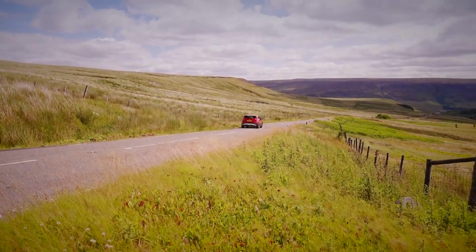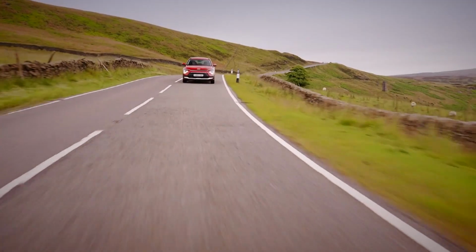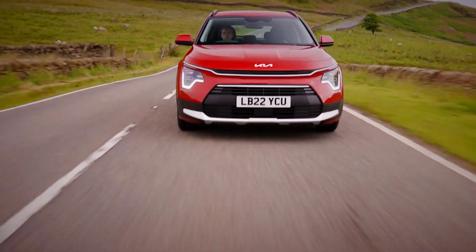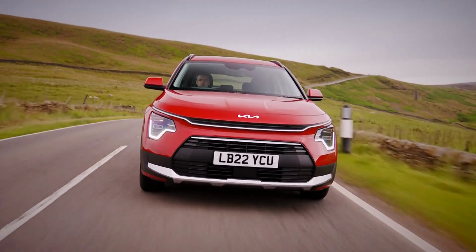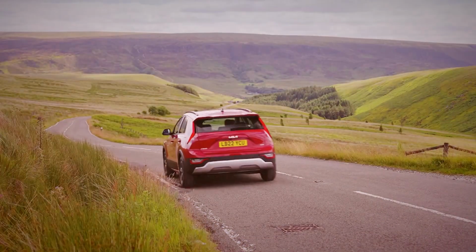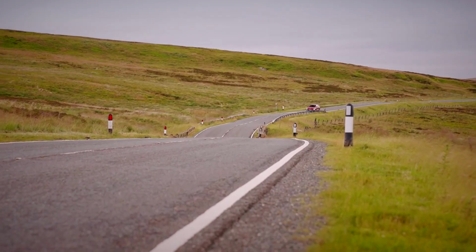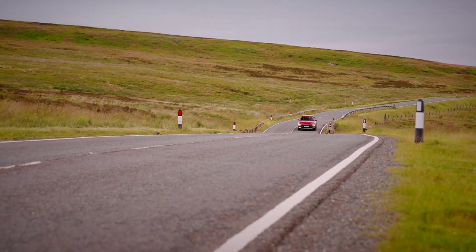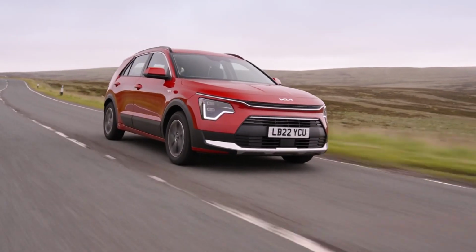There are two driving modes, Eco and Sport, with the latter sharpening up throttle response and making the gearbox a bit too eager to shift down, causing a loud and unrefined groan from the engine. Eco mode suits the car much better, allowing you to make the most of the hybrid system to see some impressive MPG figures.